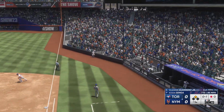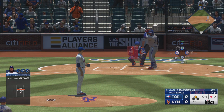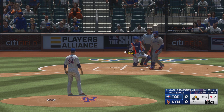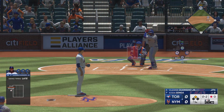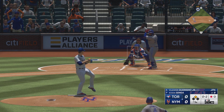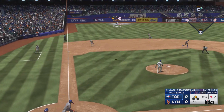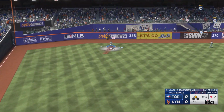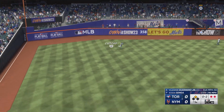Vladimir Guerrero Jr. now. Runner leads away at second. And fouled off. And a pitch. Swing and a ball lifted left field. Canna settles under this one. Makes the grab, and there's two gone.